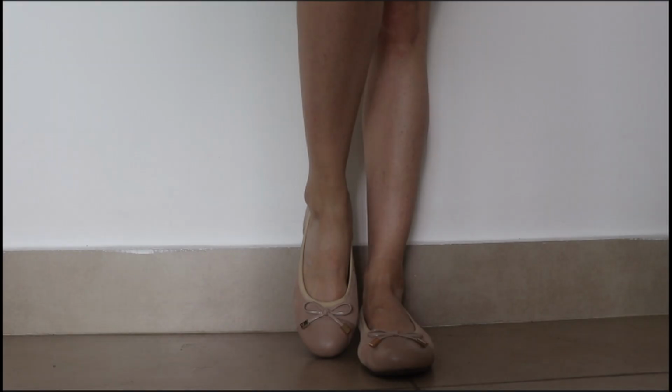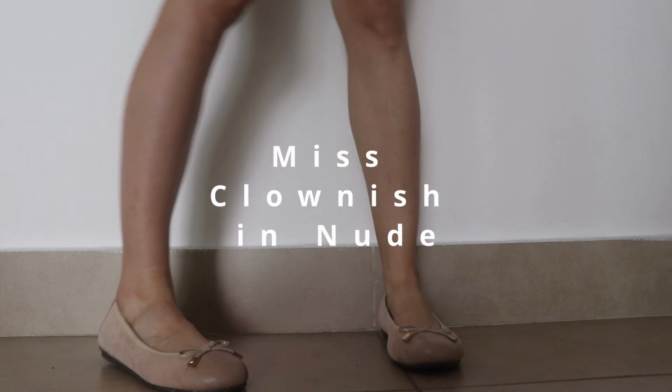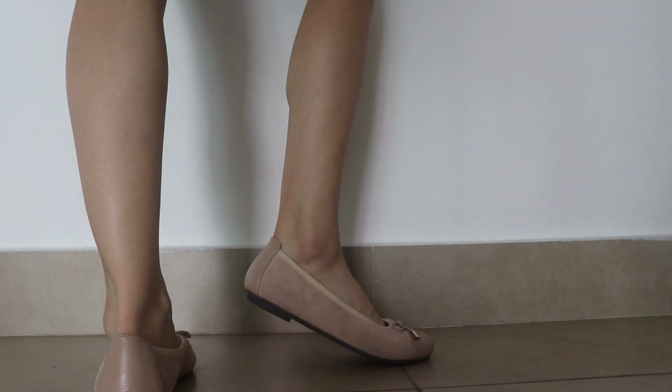Miss Clownish in Nude goes to the Vionic Ballet flats. Yeah, they are kind of clownish. They look clownish, definitely. They are not super dainty. Yep, but they are so comfortable. I love them.